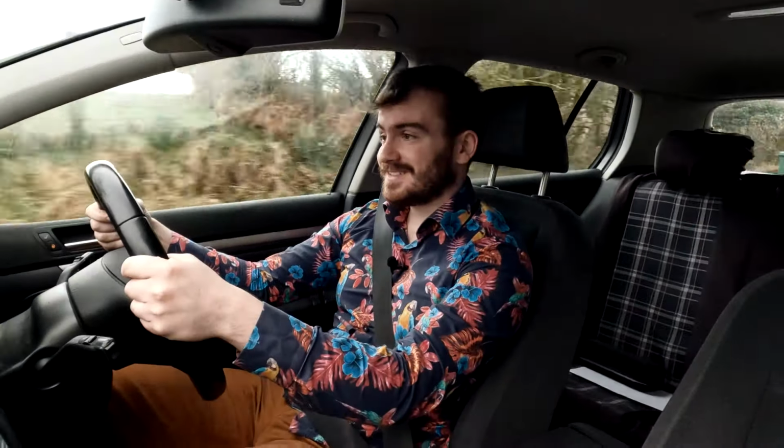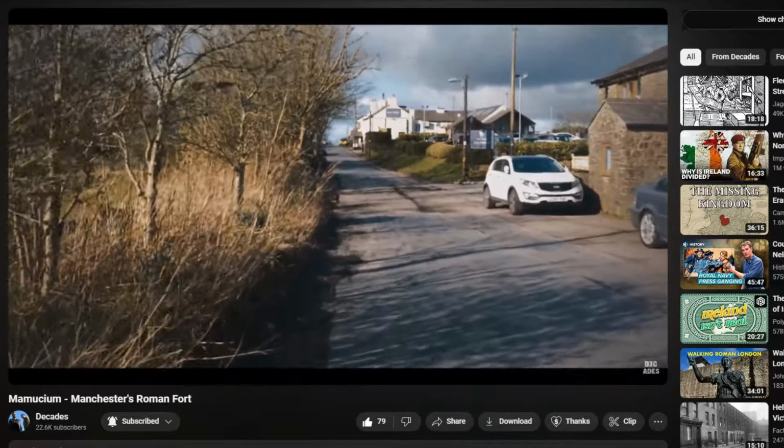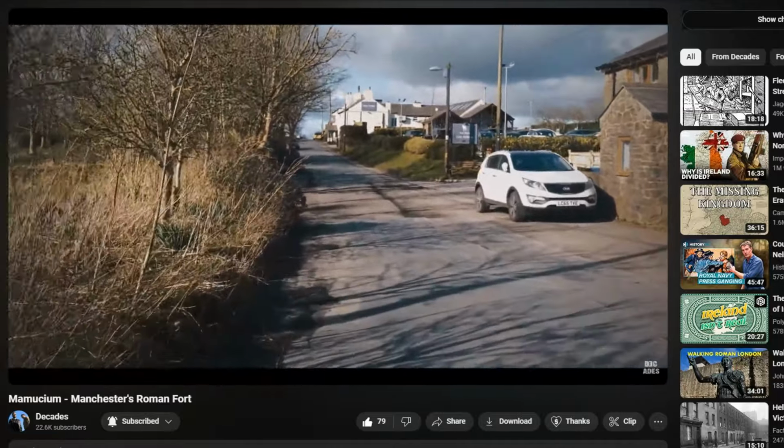Driving up into Affetside, and as I recently discovered, this is an old Roman road which leads to Manchester, courtesy of the phenomenal Decades History channel on YouTube.